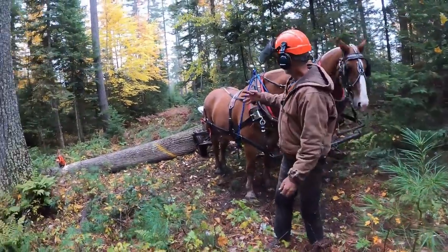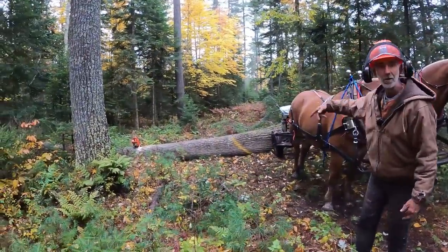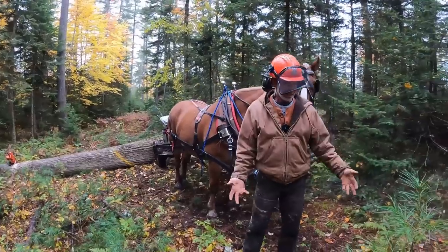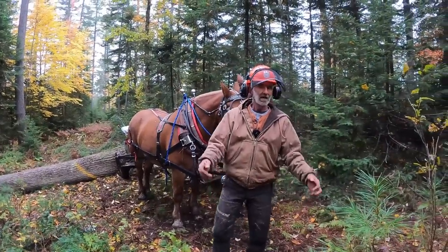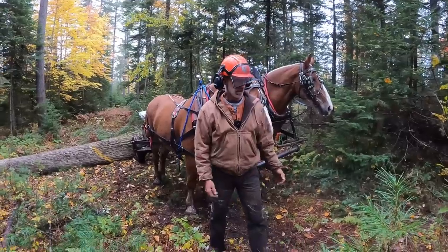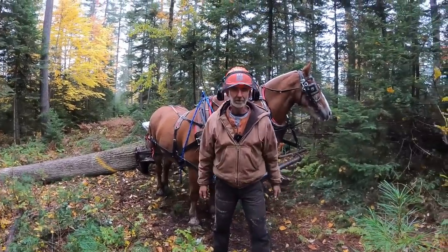There are big trails all throughout here. You can see right down through there is a trail, and it's nice in a lot of ways, but in a lot of ways it just makes for a little different way to log than I'm used to. So I have to continually be watching out for these stumps that are in the middle of the trail.